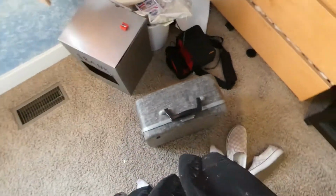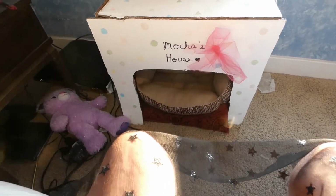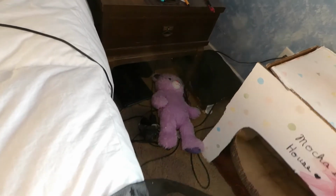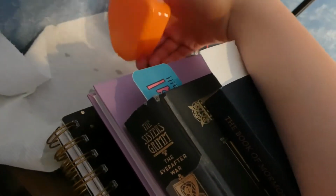And then over here is my dresser. I've just got some papers and a garbage can, computer stuff, a typewriter case for my grandma, Vans, a bank thing that I made for a film, the dog house with a hoodie tie in it, Mocha's house with a new pillow, Build-A-Bear, my nightstand complete with a flip phone that does not work, some pencils in weird places, a lamp, my books, my retainer, and my alarm clock. My retainer leaks, so that's why I put it on there.